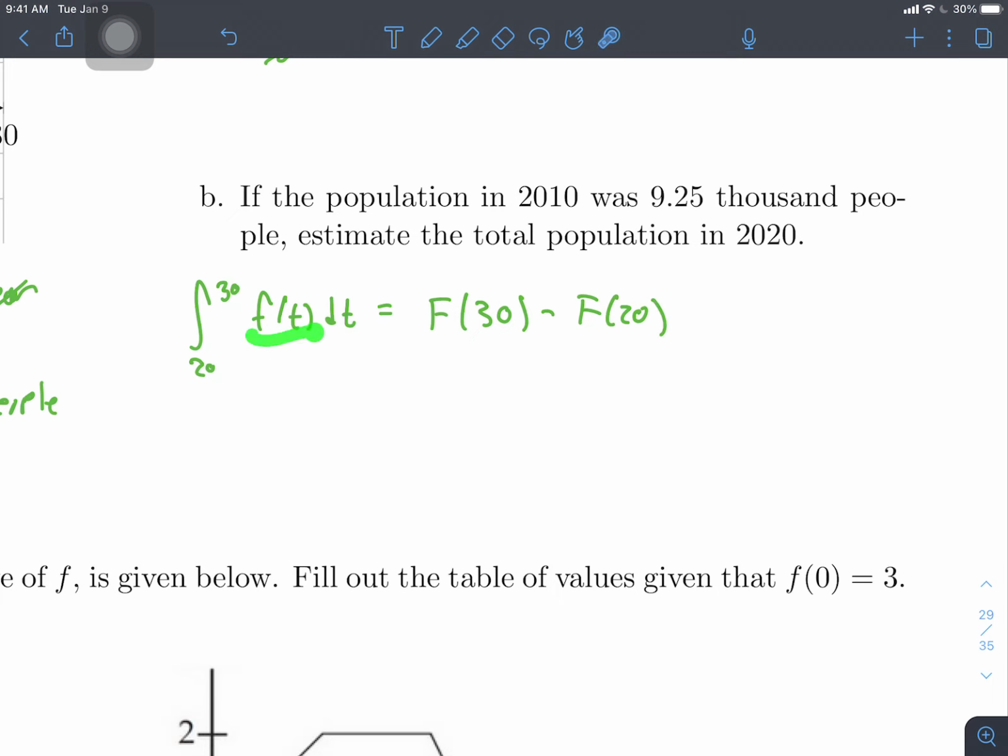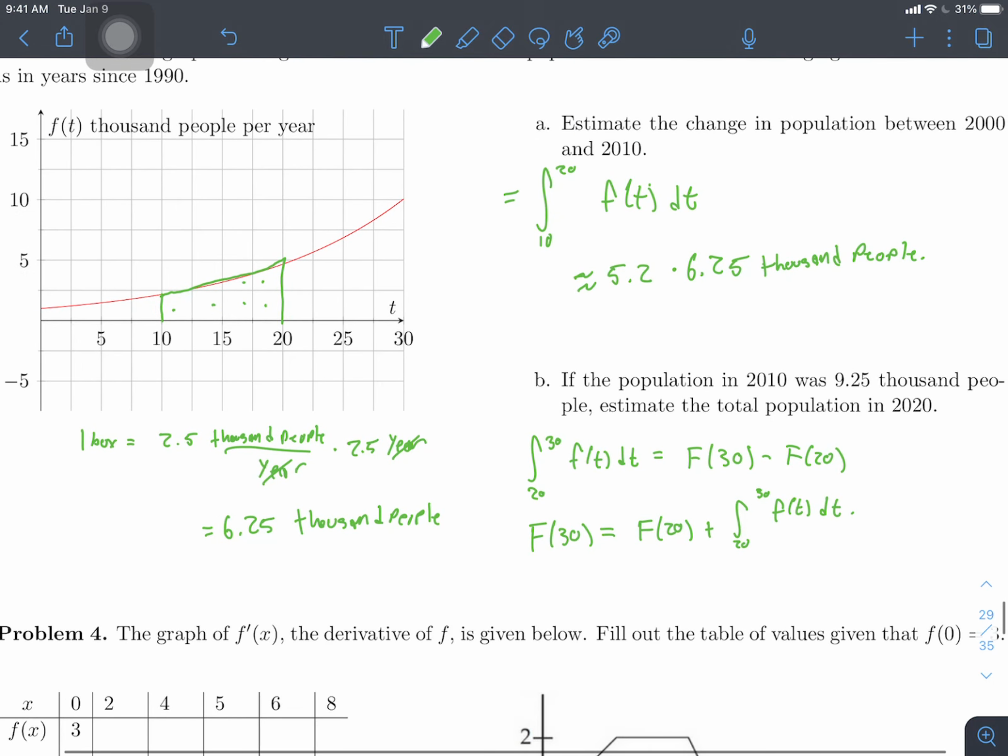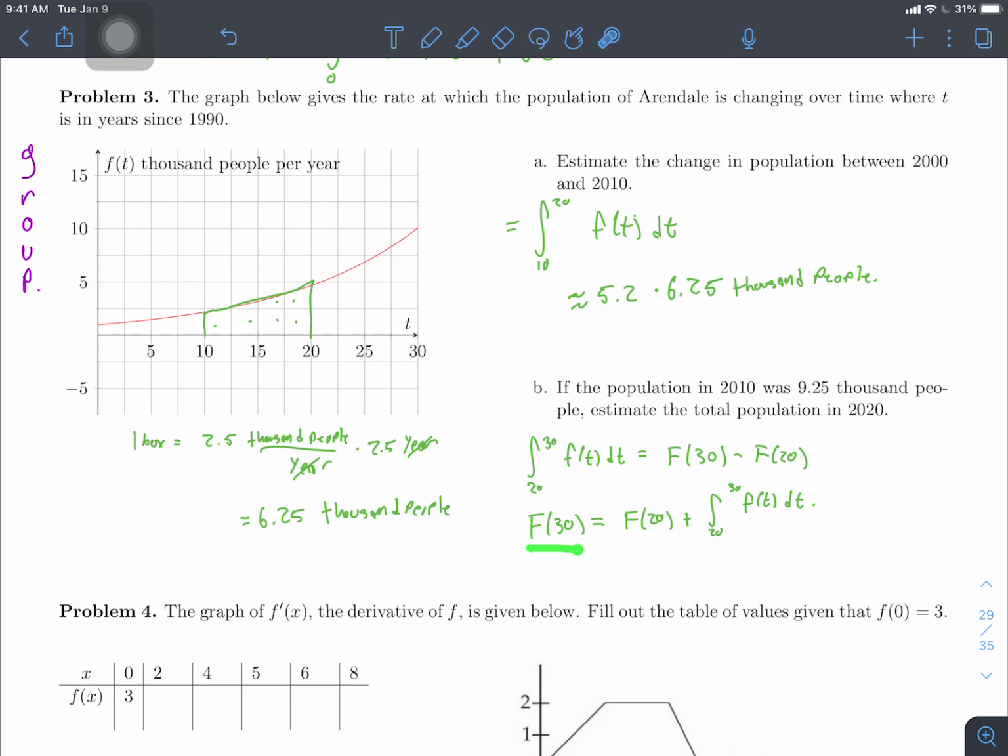Now remember, little f of t describes the rate of change of capital F. So capital F is the population. And what am I asking? The question is, what is the total population in 2020? That is exactly described by F of 30. So using this theorem, I can just rearrange and isolate F of 30. It's going to be equal to whatever F of 20 is plus the integral from 20 to 30 of f of t dt. And this is saying something very simple. It's saying the population in 2020 is going to be whatever the population was in 2010 plus however many more people were born from 2010 to 2020.